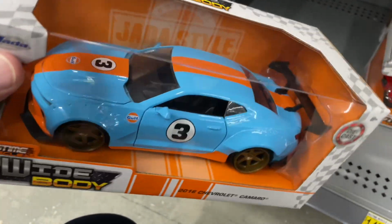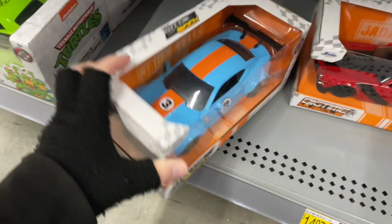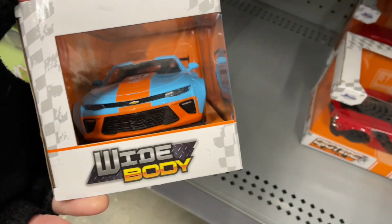The wide body Camaro looks amazing. Wow. Really cool with the Gulf livery. Just looks really neat. I like it a lot. Looks so cool. Wow. Beautiful.